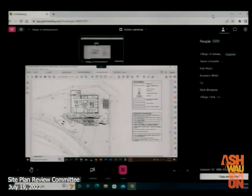Nick Westfall, representing the engineer, representing the applicant, is on the line if you have any questions for him. Otherwise, I'm happy to answer them as well. There are no recommended staff conditions of approval. Okay, does anybody have any questions?